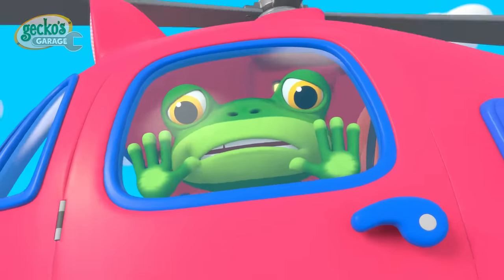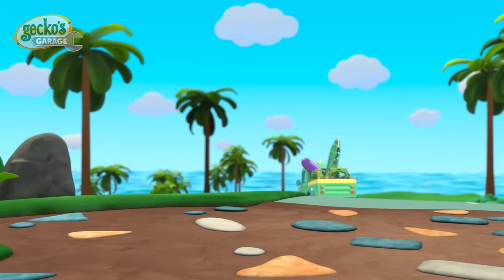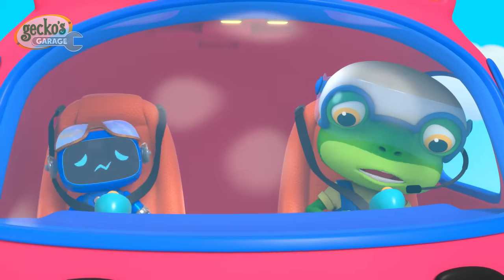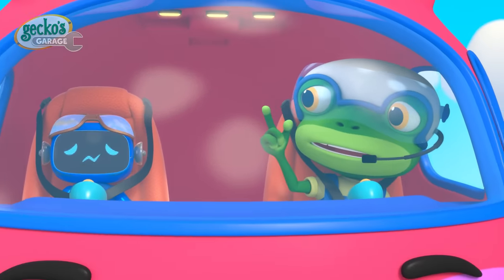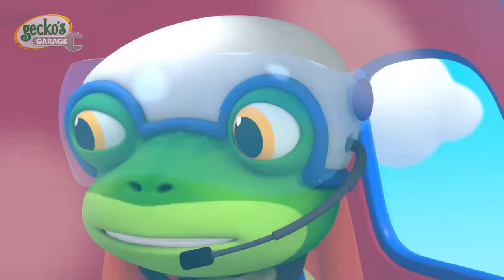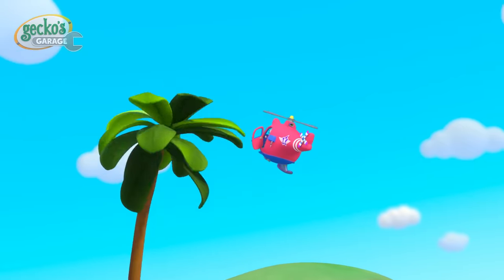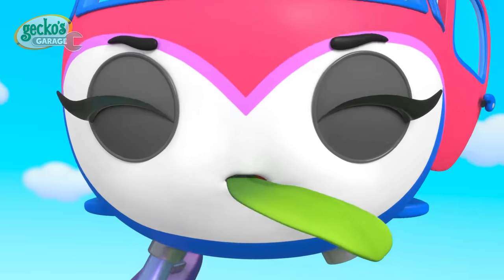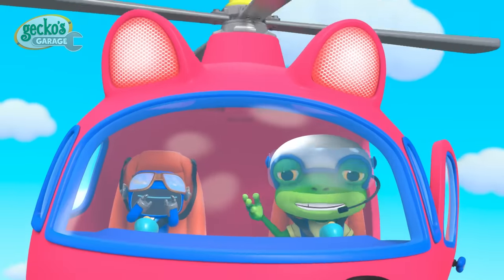Vamanos. Let's follow that helicopter. It's okay, Blue. We just need to stay calm and keep flying steady. Tree? Huh? Tree! The door! Nuts and bolts! Sorry, Helena. I need to learn how to fly a helicopter.